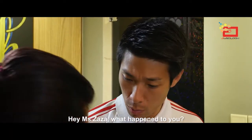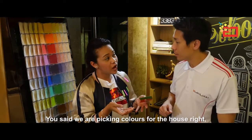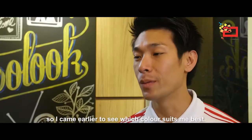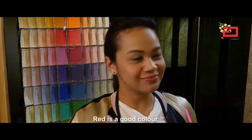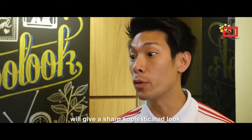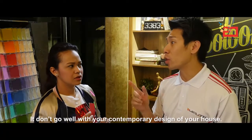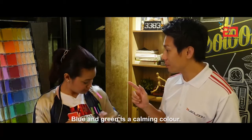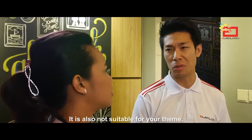Hello, Miss Zaza. Hey, Miss Zaza, what happened to you? Why so many color stickers on you? No, you said we were picking out colors for the house, right? So I came earlier to see which color suits me best. How about red? I think red suits me best. Red is a good color, and red painted on the wall will give you a sharp, sophisticated look. But it doesn't go well with the contemporary design of your house. Blue and green is a calming color, which is good too, but it's also not suitable for your theme.